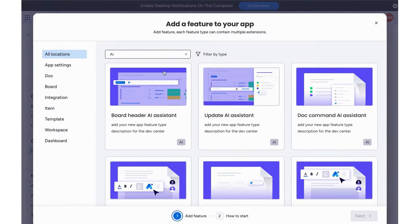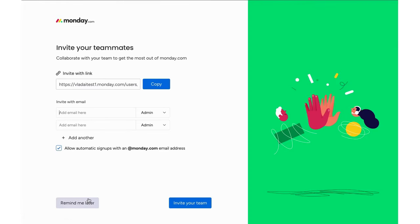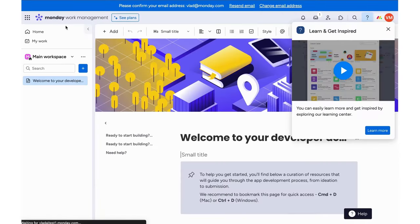Moreover, the Monday AI assistant is not just limited to these apps. In the pipeline are features like the ability to compose and rephrase emails, especially within the Monday Sales CRM. For developers interested in building on this platform, the Monday.com AI assistant app offers a plethora of features that leverages the power of AI to enhance the platform's functionality.